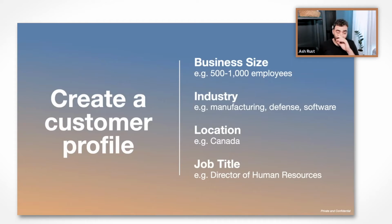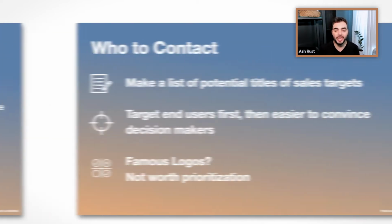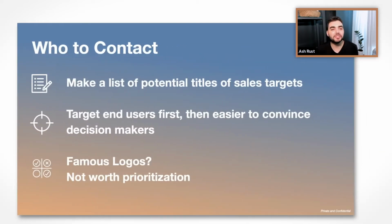And then, of course, you're also selling to individuals. So while it might seem like you're selling to businesses, an individual within that business is going to ultimately make the decision. We're going to have to reach out to them, get them to be a user of our product before we get to a yes. Within a company, we usually have to make a list of potential titles that we might reach out to. So if you're thinking about selling to the person who runs the sales team, that might be the chief revenue officer, a VP of sales, a head of sales, a director of sales, a sales manager. There's just lots of different options within that. So you make a list of those potential titles.